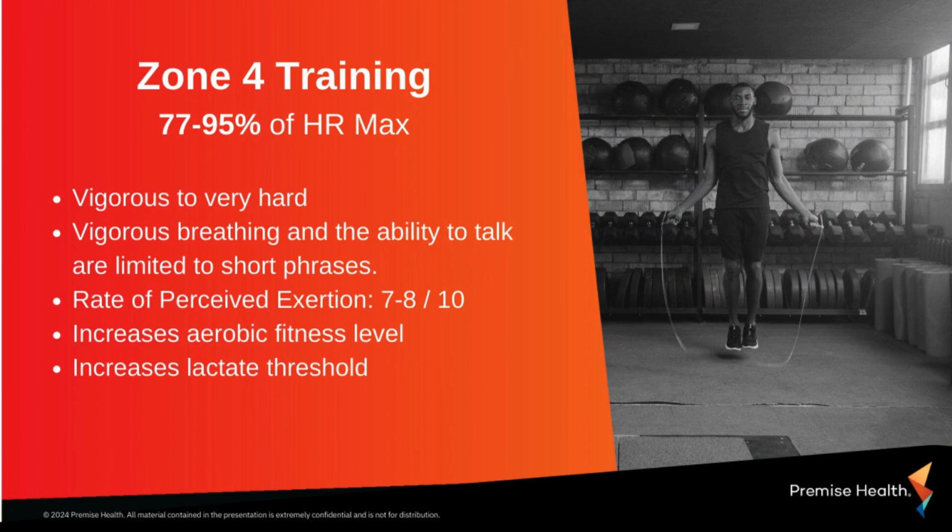Heading into zone 4, this is where we're getting into our vigorous, uncomfortable, very hard and challenging zone. When we are at this level, we're not holding a conversation. If we're talking, it's in short bursts or phrases. We've hit about a 7 or 8 out of 10. Training at this level is going to help us increase not only our aerobic fitness, but also our lactic threshold. So this is a really important zone because it's crucial for improving our overall athletic performance.